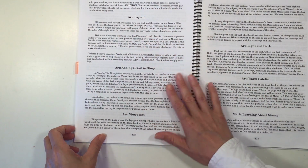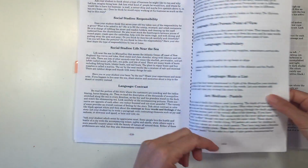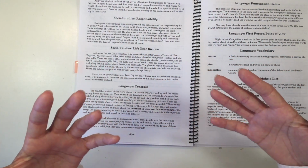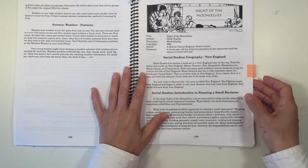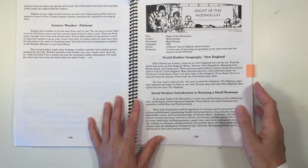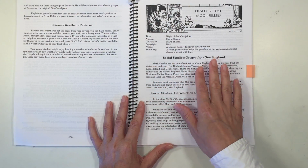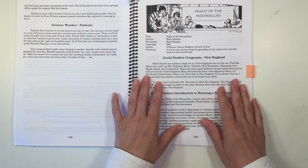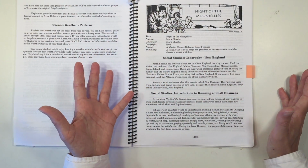So you can go through and scan the different lessons and see which ones are more lengthy and which ones are shorter. And within each lesson, you can make them as long or as short as you want. So for instance, in the very first lesson, the social studies lesson on geography, you could simply identify those states on a map and be done with it.